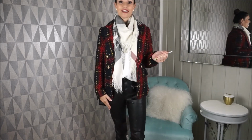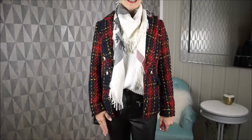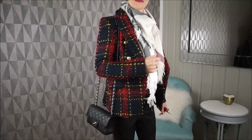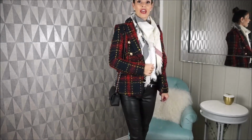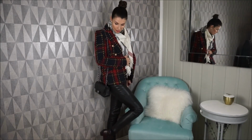And this is also my H&M leather pants. These pants are from last year, so sorry, I don't know if they still have these. Got silver pockets here. And for my shoes, I have plum Gabor shoes in the plum color.